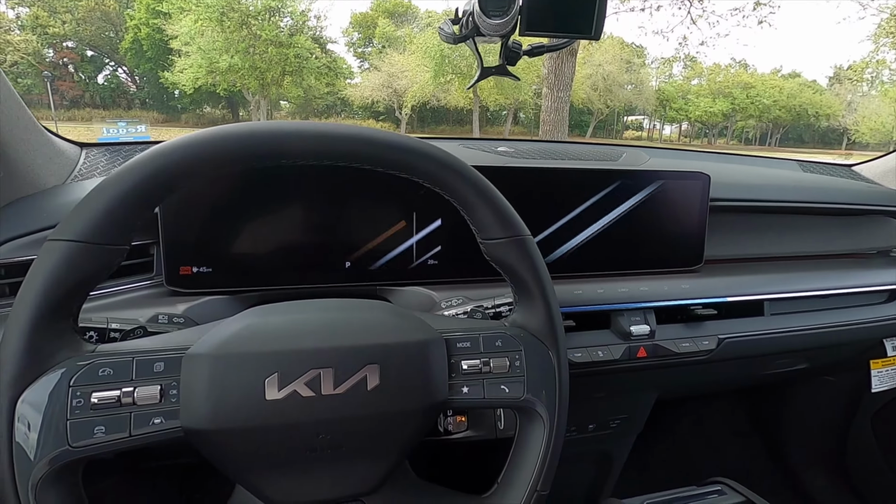It's the only trim that you can get it. The Land is definitely going to be a sweet spot vehicle. You will not receive the heads-up display, but you get the Meridian sound system, which is 14 speakers as opposed to the standard 8. You get the digital rear view mirror, so you're getting some of the same features as the GT line.